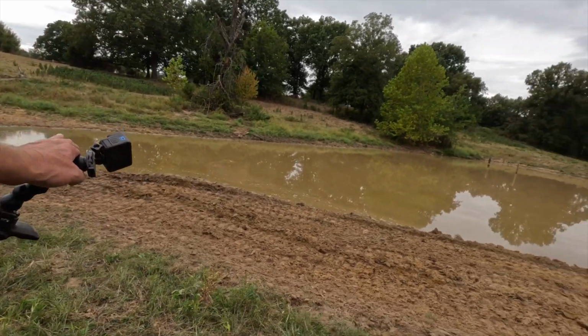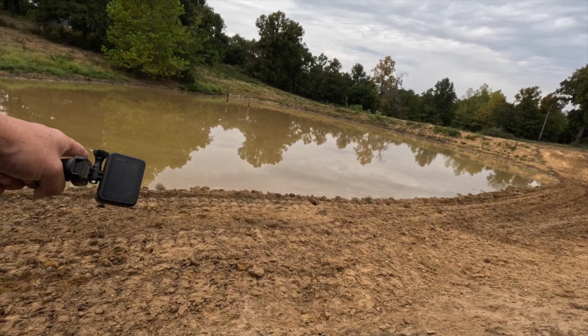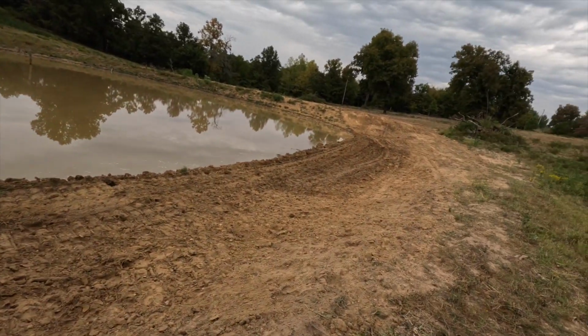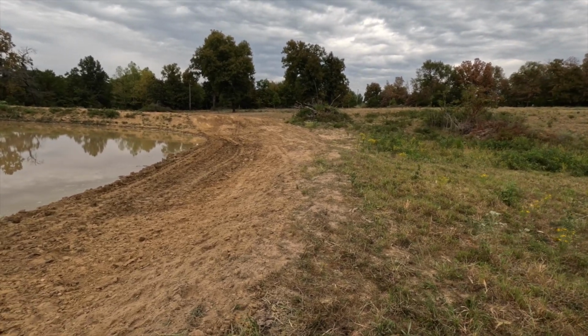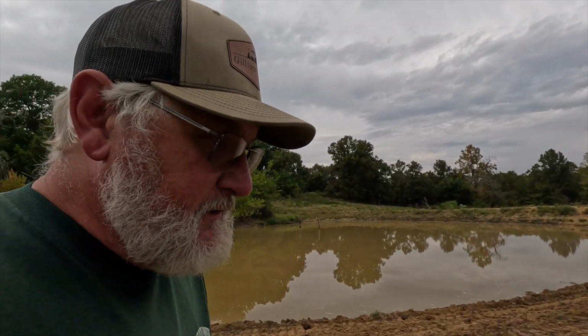Okay, folks, what I have done is I have cut more of this pond right here. If this bank right here was out about there, I cut it back. What that does is allow the pond to keep moving this way. My plan is to have the pond out to here. I only had about an hour and a half I could work on this today.